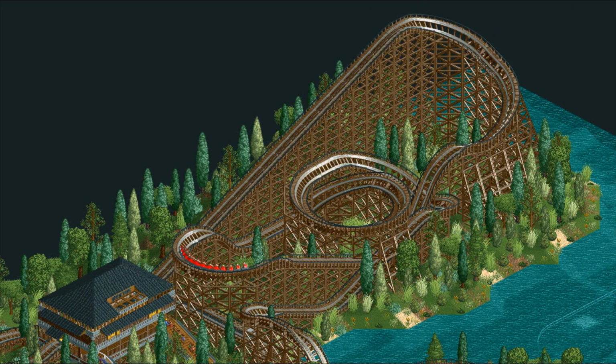The coaster, even though not much was done with it, has a pleasant entrance and sits calmly on an outcropping into a lake.